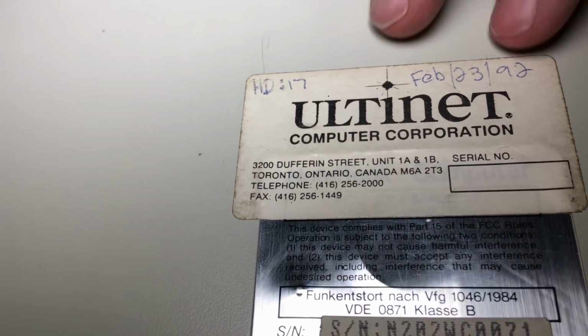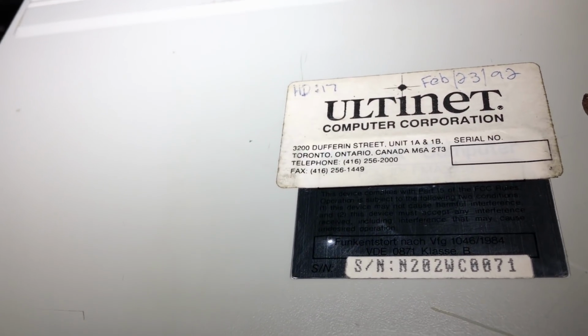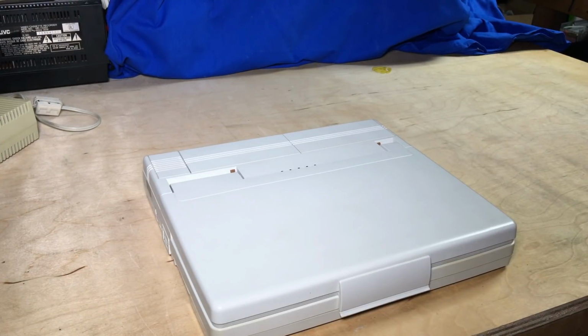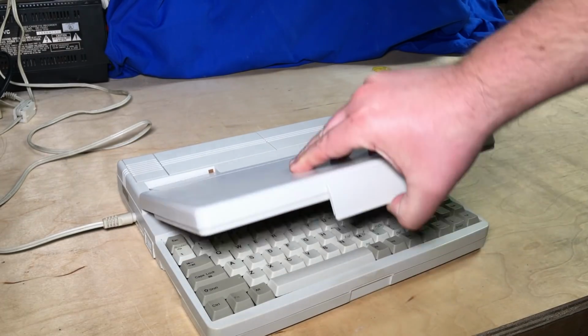And I was there spring break. I was finishing my first year of university, and had just been using my Amiga 500 up to that point. Well, I guess then my Commodore 64. And that wasn't completely cutting it for computer science. So we'll try, and here we go.